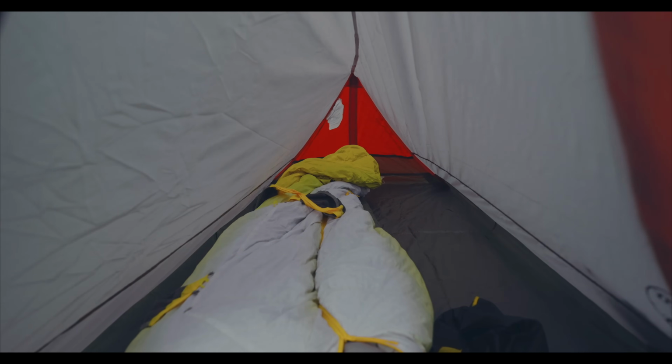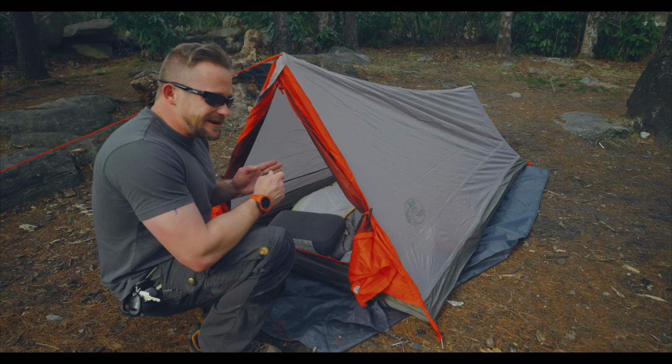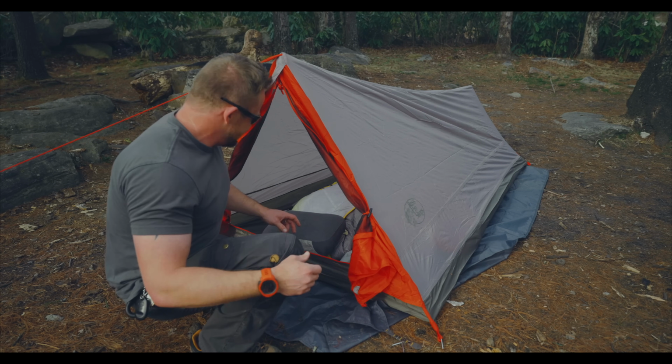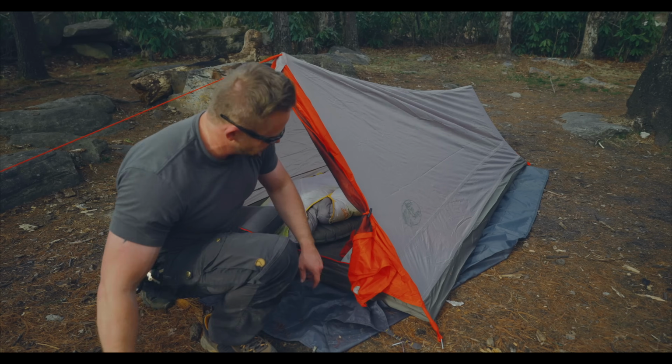I really don't want to do this, but I will crawl inside of this. I need to figure out how to get in this tent anyways. I think if I crawl in this way, I'm not going to be able to turn around, so I need to reverse into this. So, this is extremely unnatural.